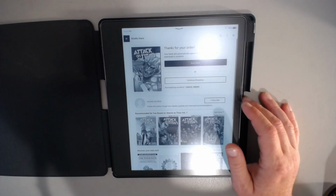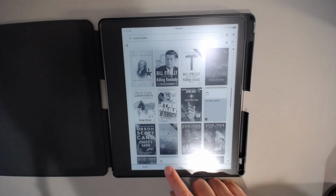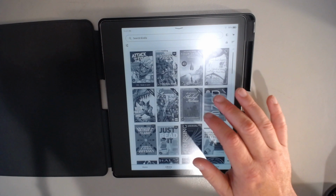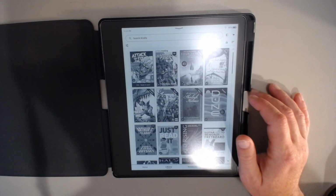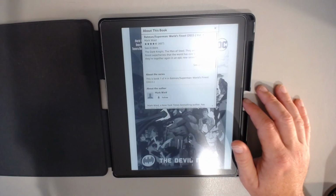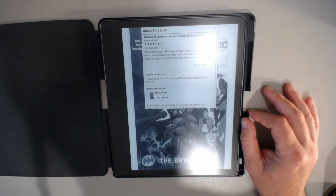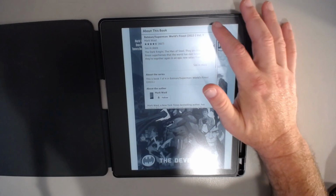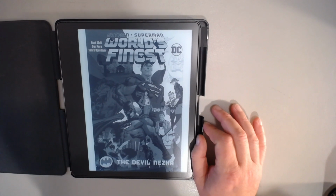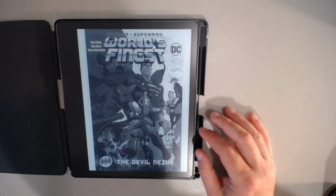Maybe we'll go back to my library and we'll see. Okay, so here we go. It looks like World's Finest downloaded. We can take a look at that. So there's some information about this book. Okay. There we go. That's better. So there we go. It's nice to see the graphic image there.